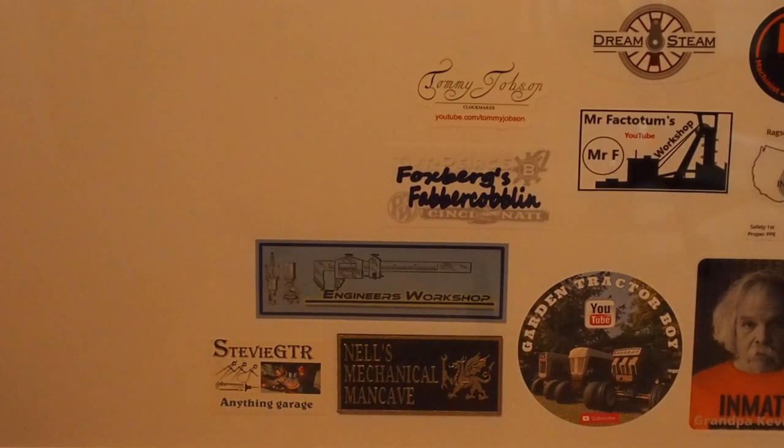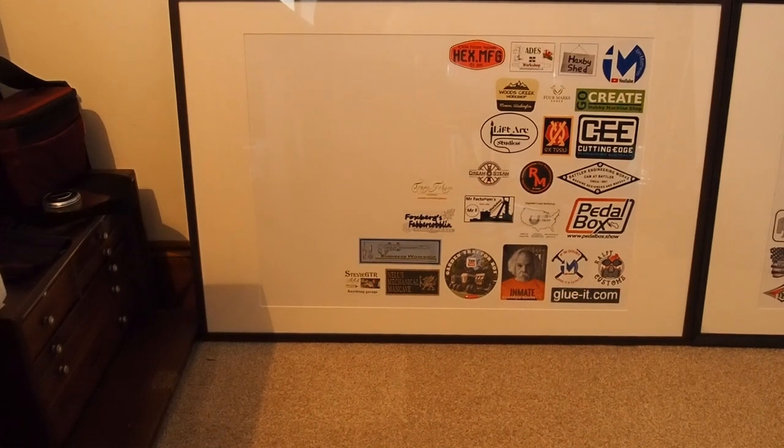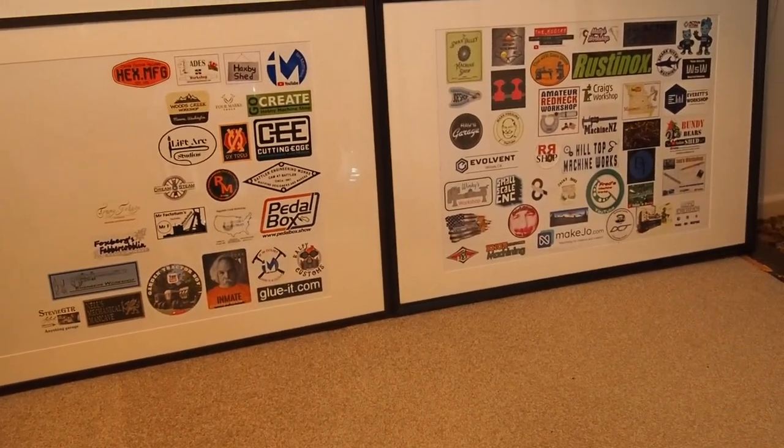Hi everyone, so we're back now, and the stickers are on the board. So we've got Joseph from Garden Tractor Boy, we've got Neil from Neil's Mechanical Man Cave, Steve at Steve GTR, James at Engineers Workshop, DJ from Foxburg's Coblin, and Tommy Jobson. So thanks to all of you guys for sending me your stickers and doing a sticker swap and all your support. It's very good. If I just zoom back a little bit, the rest is sticker board number 2, and if you move over here we've got sticker board number 1.